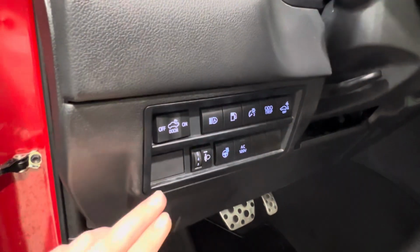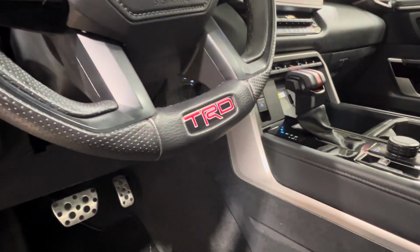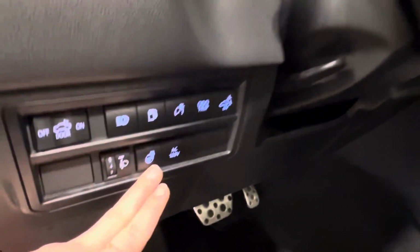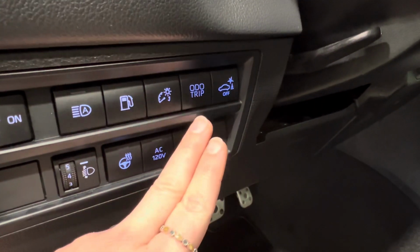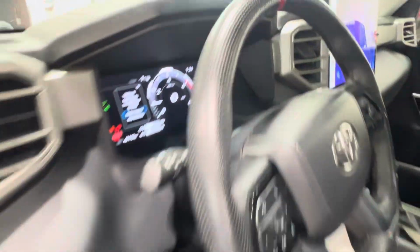On top of that, we've got a few controls. So, on the bottom, we've got headlamp levelling, heated steering wheel. It is the TRD edition steering wheel there, pardon me. And it matches with the TRD edition gear shift in the center. Then you have your AC 120 volts. Up top, controls for the rear parking sensors, odometer, trip, dash brightness, gas release, automatic headlamps, and the rear bed lamp lighting.